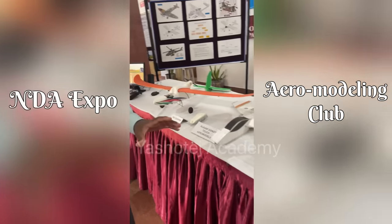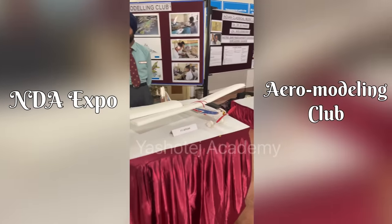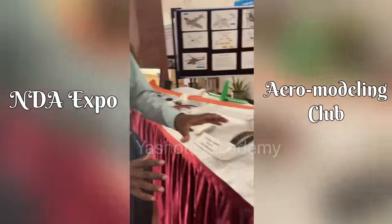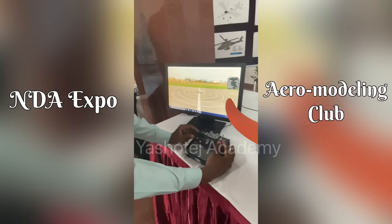Prepared by the cadets itself. So in this term, within the previous 5 months, we have prepared around 10 models, and all of which are able to fly. So we have displayed here the 4 models, out of which this one, you would be able to see it in the Bombay Stadium.